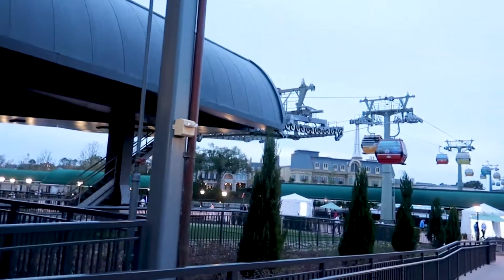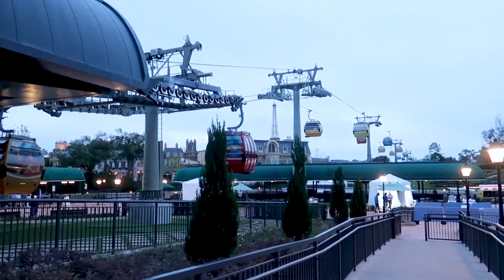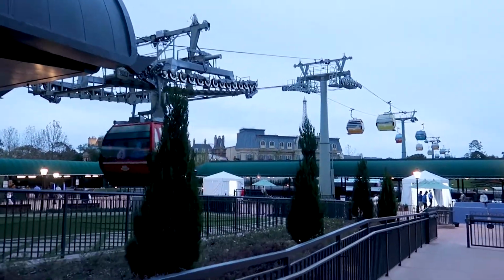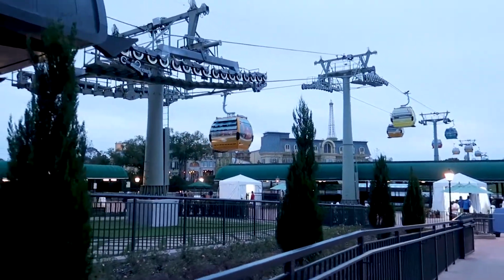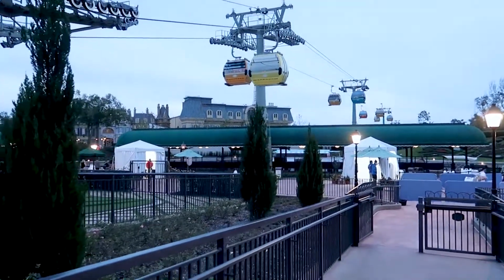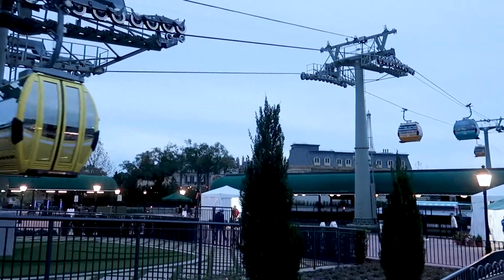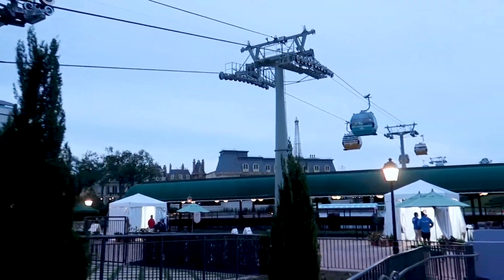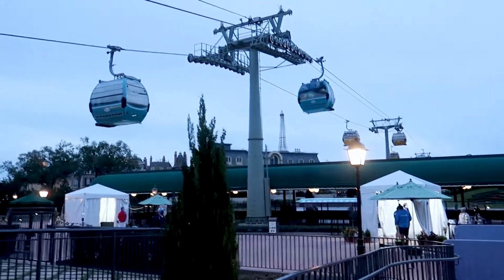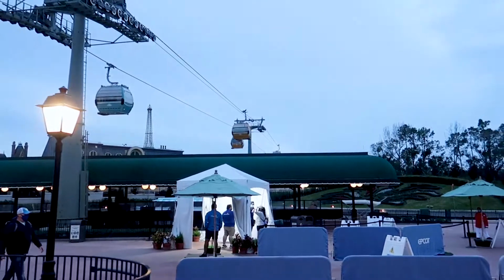I still really like the Skyliner. It's probably my favorite thing. I honestly enjoyed this more than a monorail ride or the buses or anything else. I wish they had these all over property because, one, they're really efficient, but they also give you such a cool view. Like when we were coming in, we saw all the work being done on Remy's Ratatouille Adventure in that little area, so it's definitely coming along. I honestly think it could be open in the next couple of weeks, in my opinion. But I feel like Disney's just not going to say anything. They're just going to be like, and it's open.